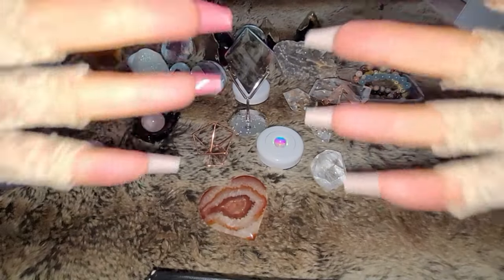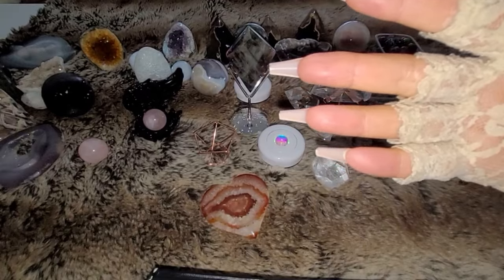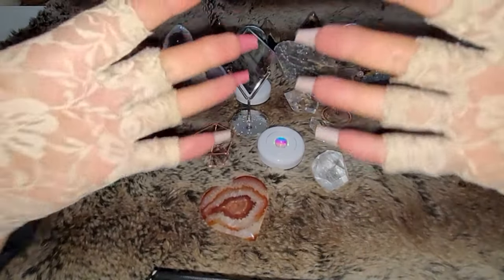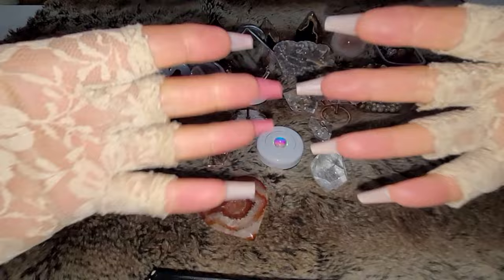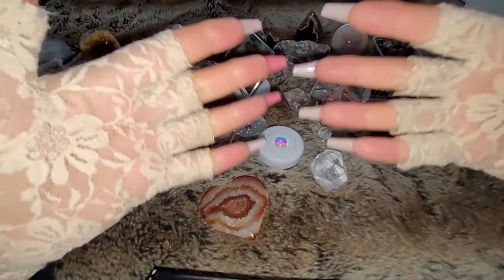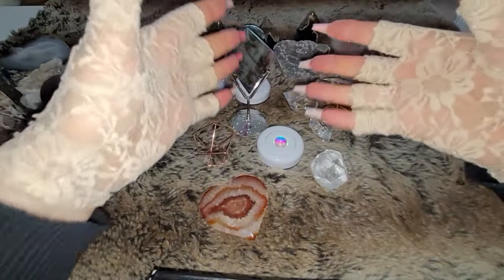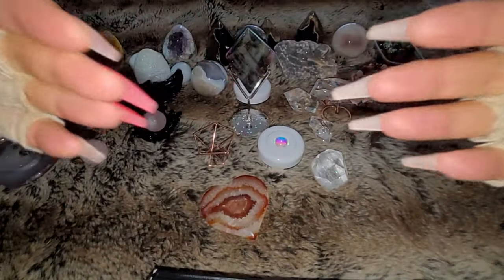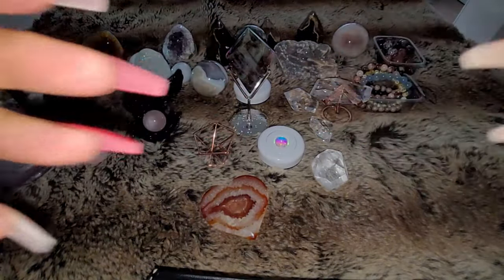Let's close with some relaxation for you. As you look at my hands right now, that's my stomach. I'm sorry, I'm very hungry. As you look at my hands right now, try to be as relaxed as you can. Let this day go. This day is over. You can let it go.